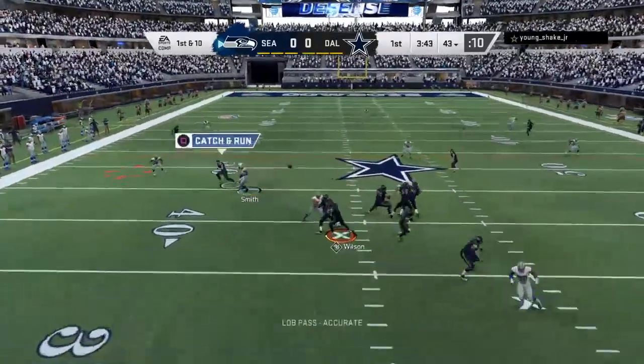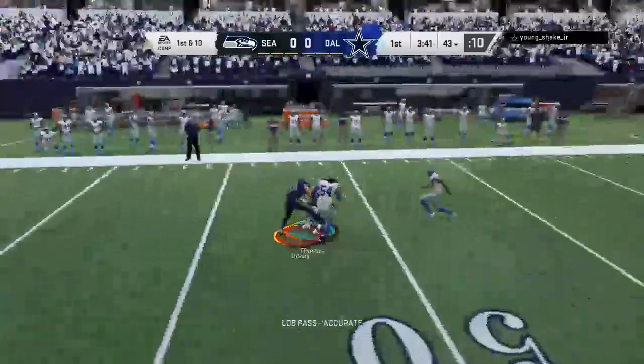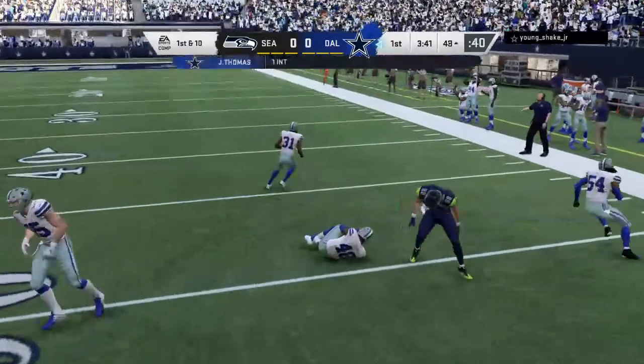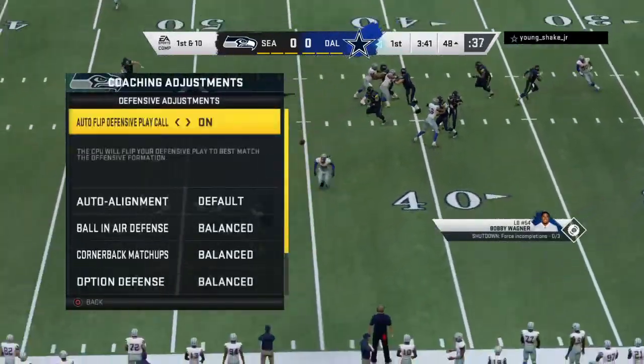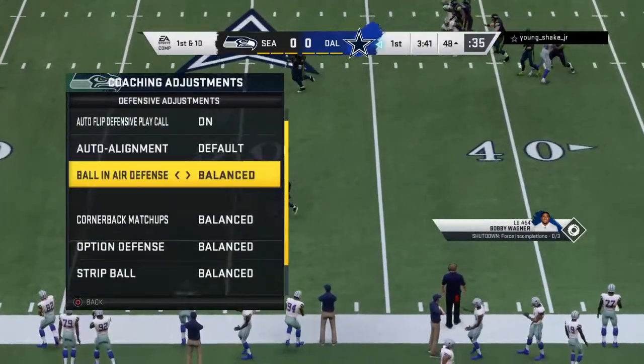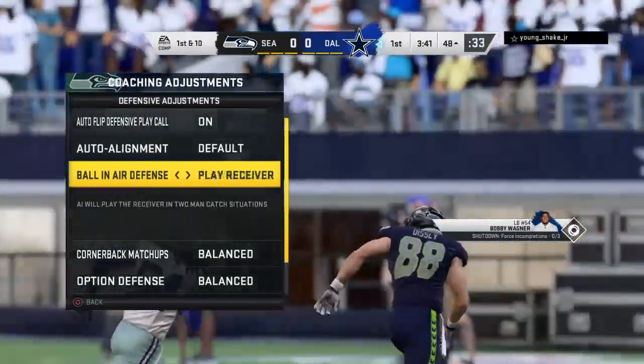Wilson. Into a double team, and it's intercepted. He's picked off near his own 48, and they take possession 2 yards away from midfield at the 48-yard line.